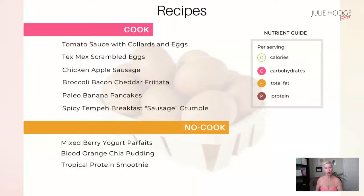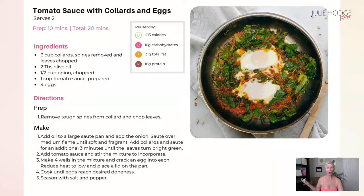It'll have this nutrient guide that'll tell you what the calories are, the carbohydrates, total fat, and protein. And what the serving size is. Some need to be cooked, some don't. So look at this. And this is a combination of animal-based and vegan or vegetarian options. Win-win. So we've got tomato sauce with collards and eggs. Get creative, okay? Something different. Tells you how many grams of protein.